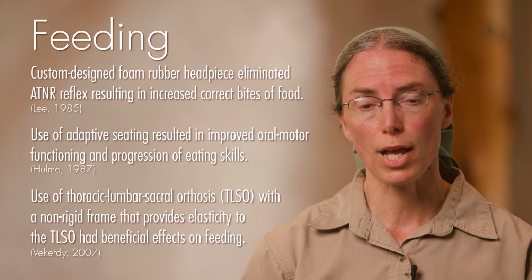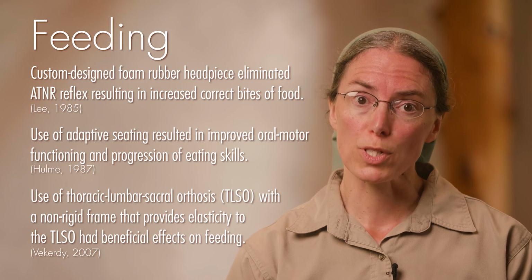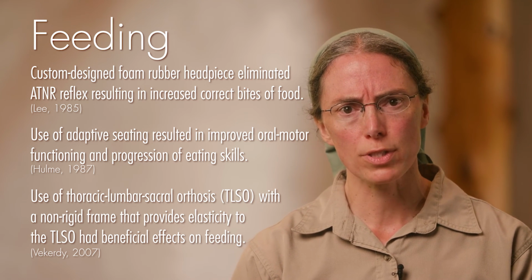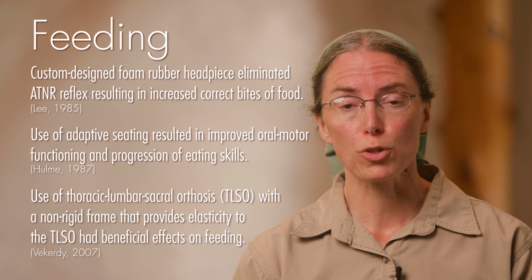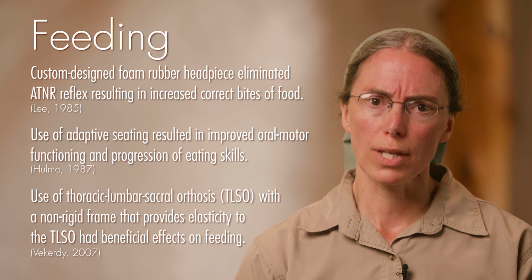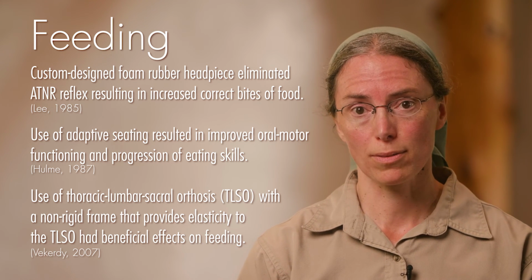This first article, I would recommend that you check out the abstract. This headpiece was gradually faded out by cutting away sections of the foam rubber until the child achieved self-feeding. So the reflex was overcome through preventing the adverse movement and through practice opportunity. The other studies show the benefit of postural support during eating and feeding.